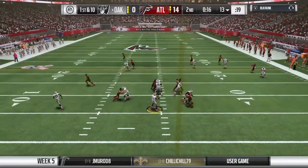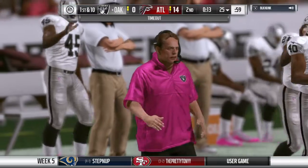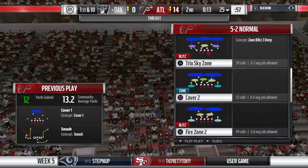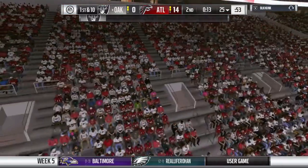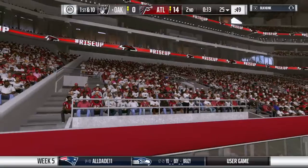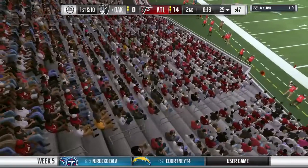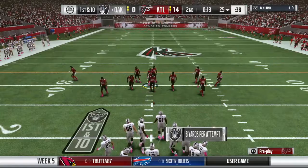They go back to the air here after the INT. Caught left side, Bennett. Now whistles come in. We're going to get a timeout here by the offense. It's just their first, so they'll have 2 remaining here before we get to halftime. So the offense has it 1st and 10.